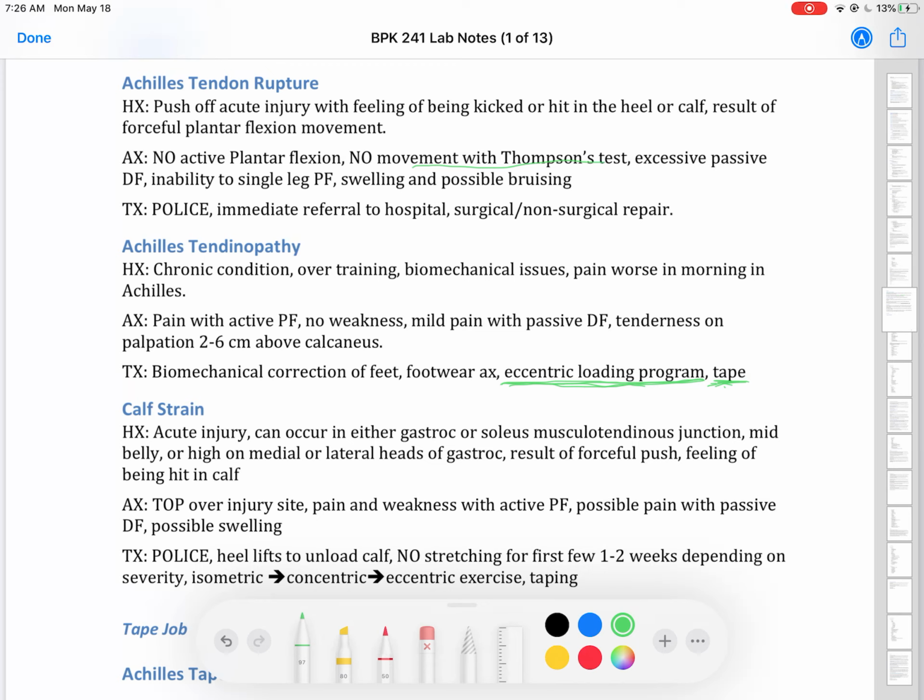As the pain settles down, then we can get into our strengthening, isometric, isotonic, and eccentric. And then similarly, we can do the Achilles tendon tape job to limit dorsiflexion. Some people will feel some benefit from compression through the calf as well. So either a compression wrap with stretchy tape, or even a compression sleeve or a compression sock they can wear on return to sport as well.